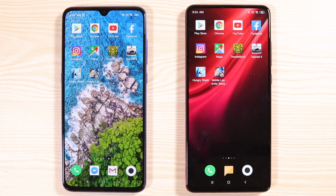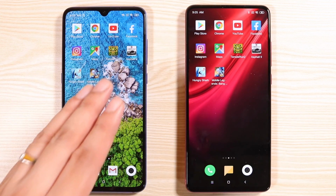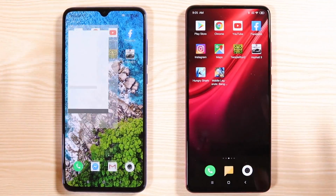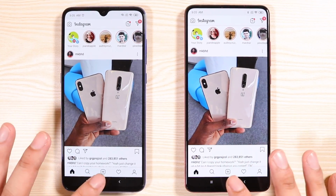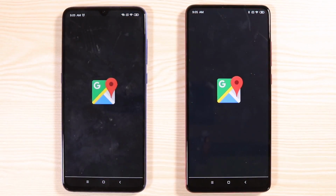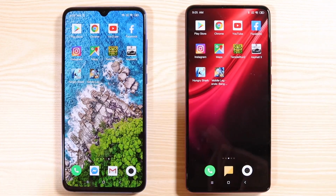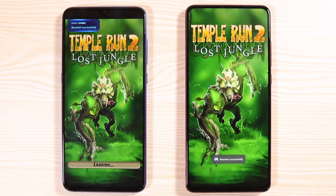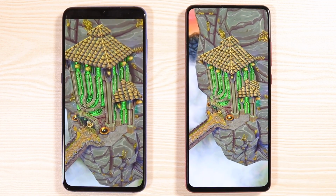I've actually done a comparison between the K20 and the K20 Pro. This was actually much faster when loading the free apps right there. And yes, it's the optimization, not the actual power of the processor itself. As you will see here, Instagram, as you can see, faster. Google Maps, okay, good. Of course, let's try some games. Temple Run 2. And it looks like, yes, the Mi 9 first.